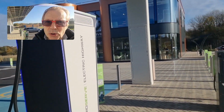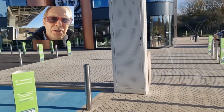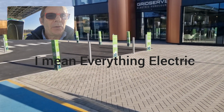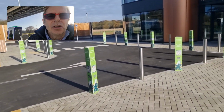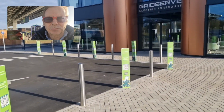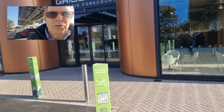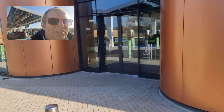So as I said, this is the launch day today. It has been open for a little while. I was here a few weeks ago on the way down to Electric Everything. But this is the first time I've been here since it's actually been fully opened with both the Costa Coffee and also the Amazon Fresh store, which will be an interesting thing to explore.